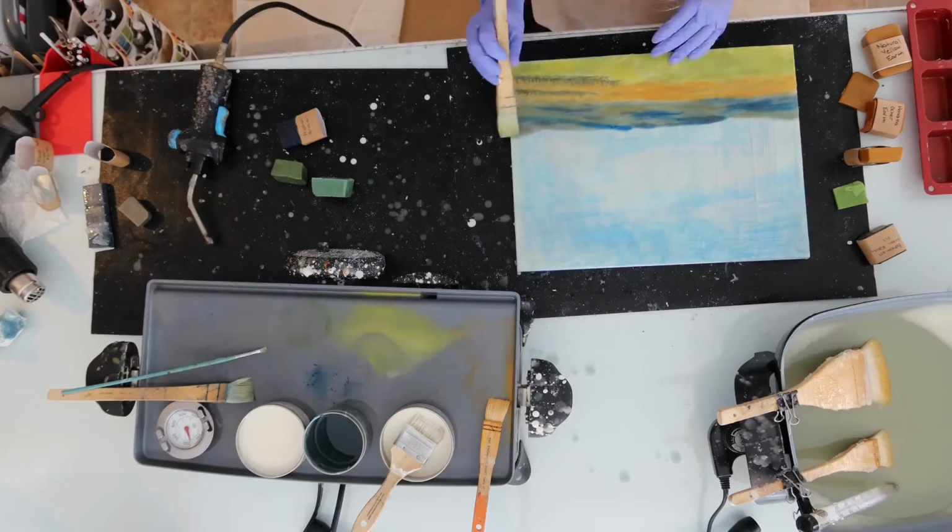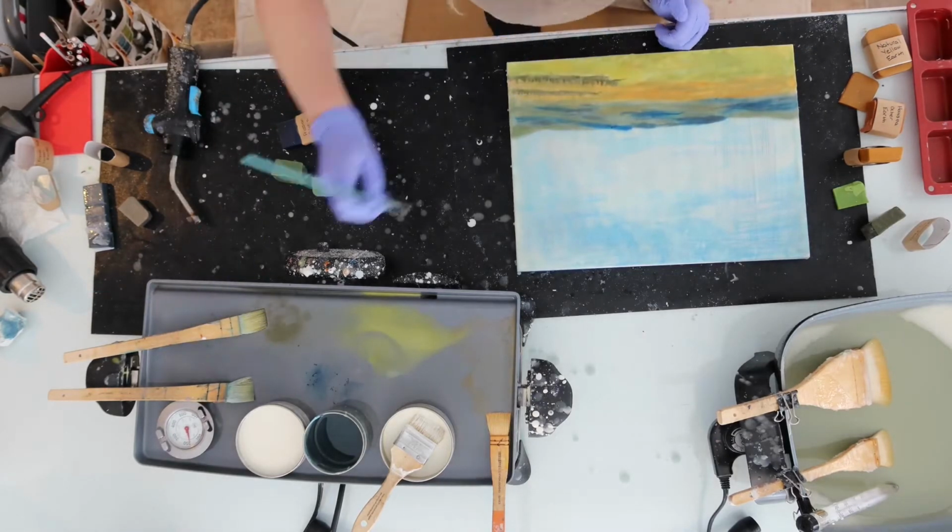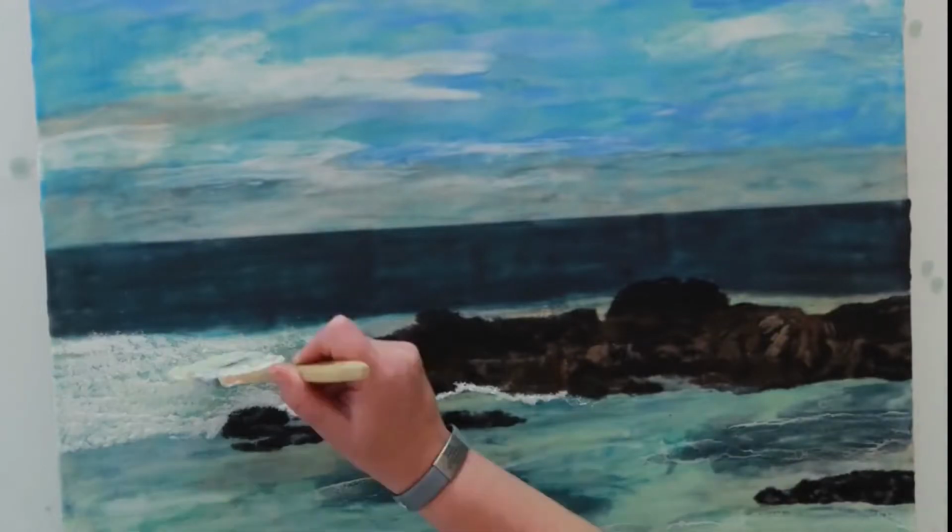Don't worry, I will still be painting and experimenting with beeswax and a torch. It's just going to be in a slightly different location.